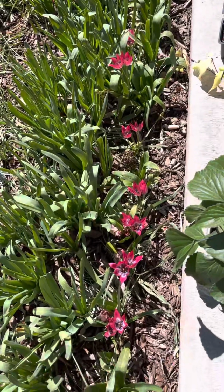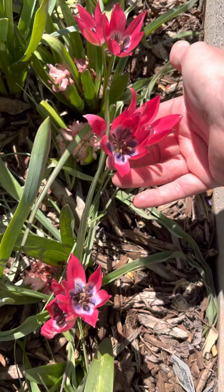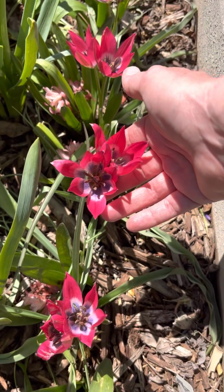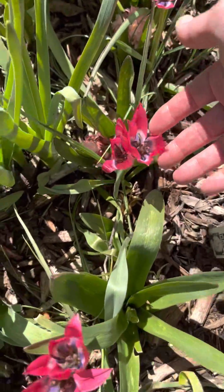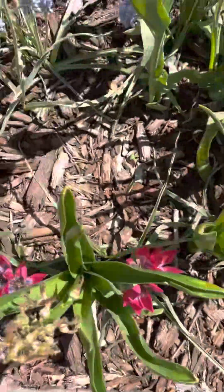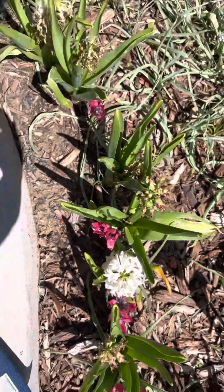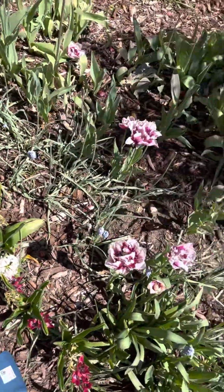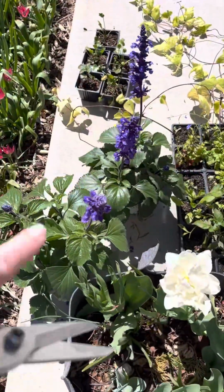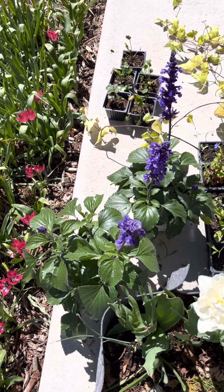Look at this. These are the little tulip beckeri Wonders. Some of these, this guy has got to be at least 8 inches tall here. They're just really coming up gorgeously. And then look at these, a lot of my hyacinths. They are producing seed like crazy, and I cannot wait to see if I can eventually get some of them to grow.